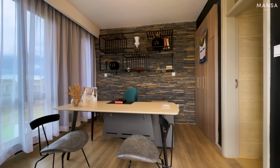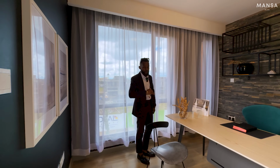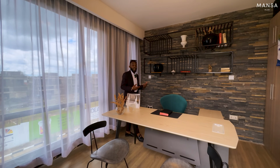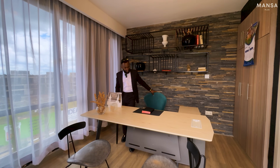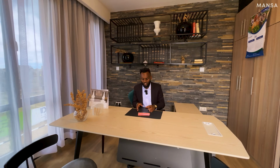And home offices are very important. I like that it is on the same floor as the primary bedroom. Yep. So I'm assuming if you want to work here late or early in the morning, you just walk from the bedroom to here. And there's a Bible here. So I'm assuming those who are religious, the first thing that you do is read the word. Yeah. When you finish working, you read the word and go to sleep. Yes. It is a nice setup. I would really want this kind of setup in my house. I definitely want one too, especially for my editing.